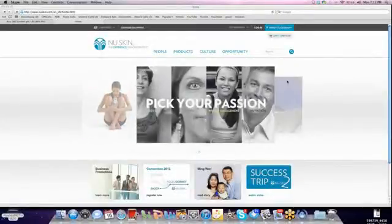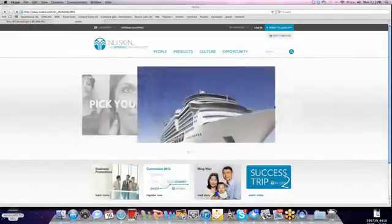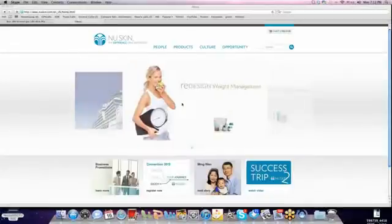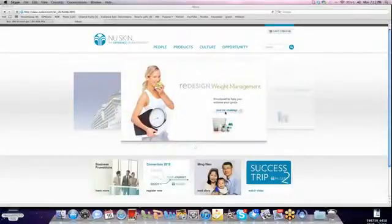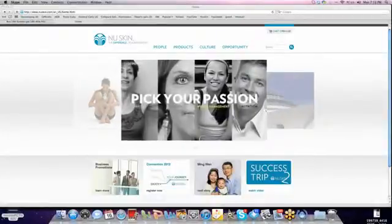And then, okay, so just to look at the front of this website here, all of these banner ads, it's great. You can just click on any one of them. Here's one for the success trip that's happening in January. Anything that's new, it's going to be on the banner ad. On the bottom here, you'll see 4 different images. And again, these are great stuff that you need to be aware of, and that's why they're here.